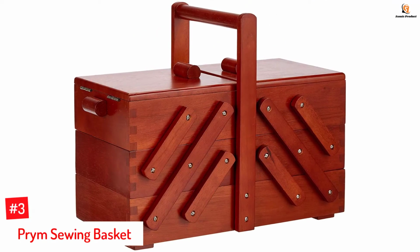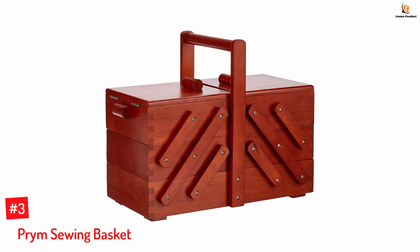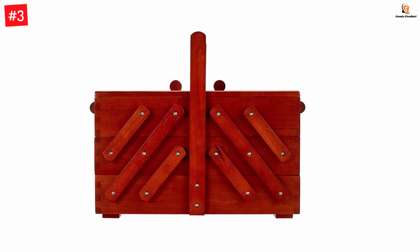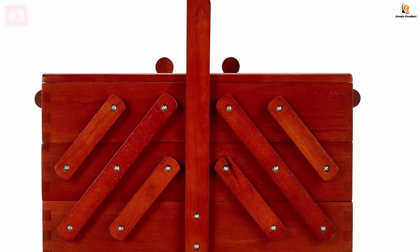Number 3. Prym Sewing Basket. You'll fall in love with the Prym's dark brown wooden sewing box. The accordion-like design offers ample storage space on 3 tiers, and the upper 2 sections open with the help of a sculpted elongated button. The box is made of textured rubber wood that is resistant to humidity.